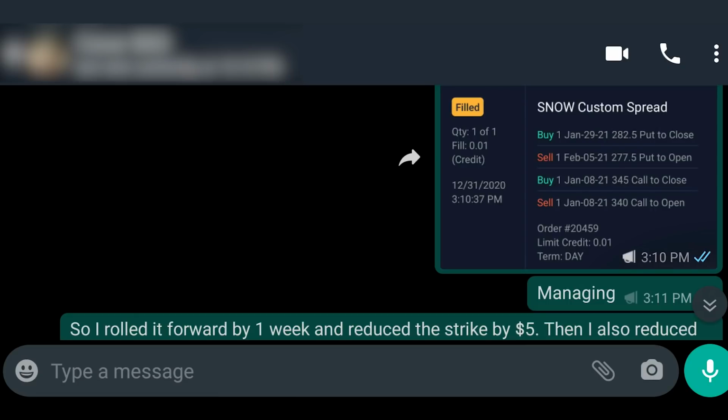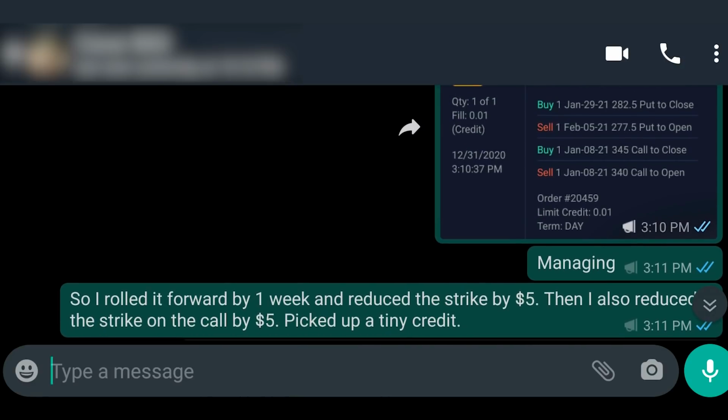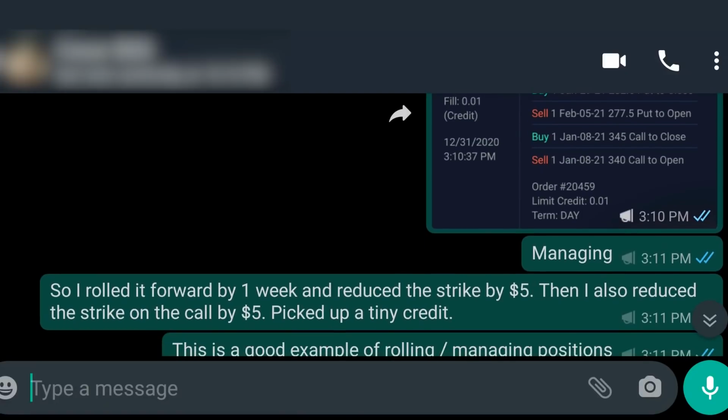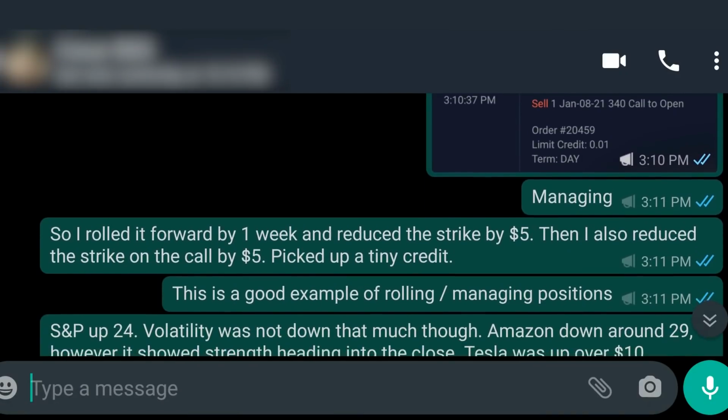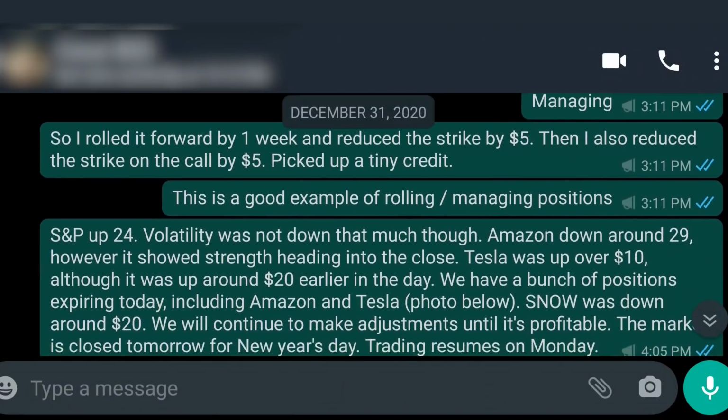So it looks like I rolled down the call option by $5 and then I extended the duration by 1 week. And I rolled down the put by $5. So I rolled it forward by 1 week and reduced the strike by $5. And I also reduced the strike on the call by $5, picked up a tiny credit of 1 cent or $1 per contract. This is a good example of rolling/managing positions.